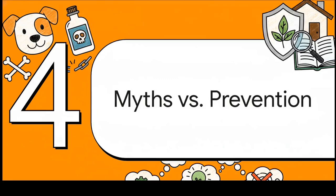All right, for our final section, let's switch gears to prevention, because an ounce of prevention is worth, well, a pound of cure, right? The best way to keep your pet safe is to make your home safe in the first place, and that starts with busting some common myths.